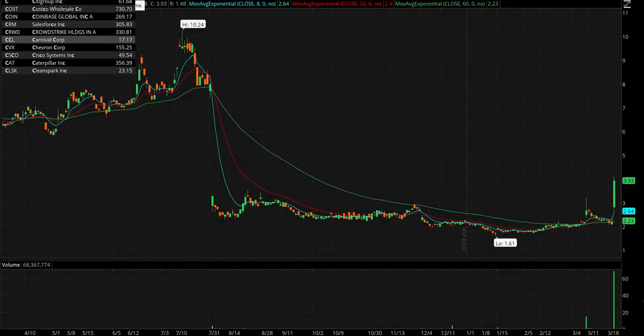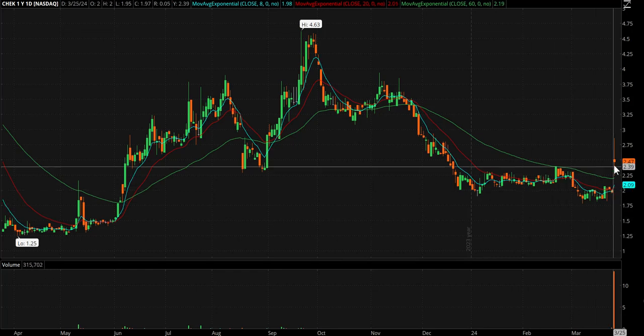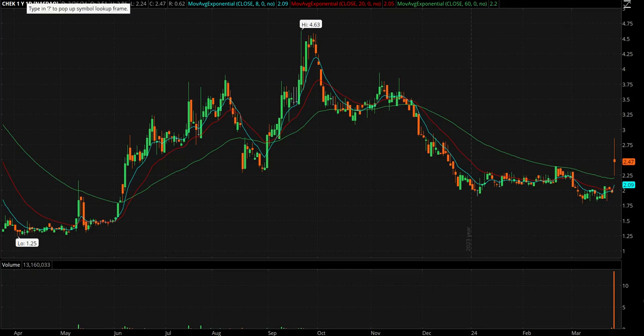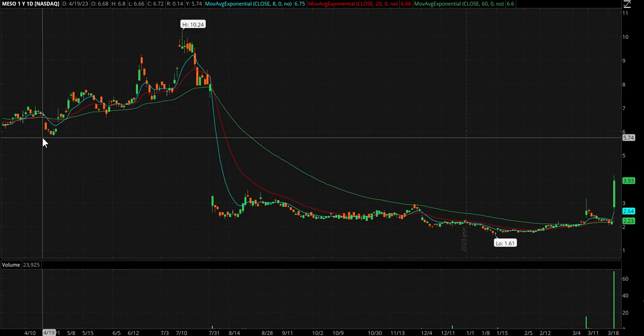What are we watching tomorrow for some hopeful intraday setups? CHEK, you know what? I'm going to pull that off the list. Last time I looked at it, it was up close to the high of day, and now it's not. So let's go to MESO. This will be the first one. Big breakout. Maybe we get some kind of second day play.